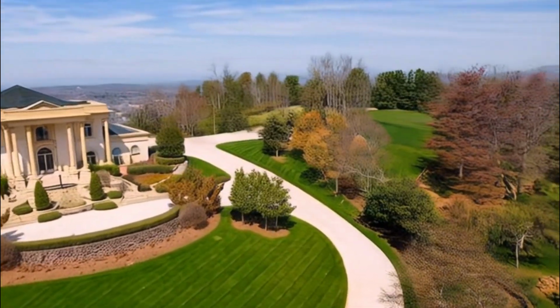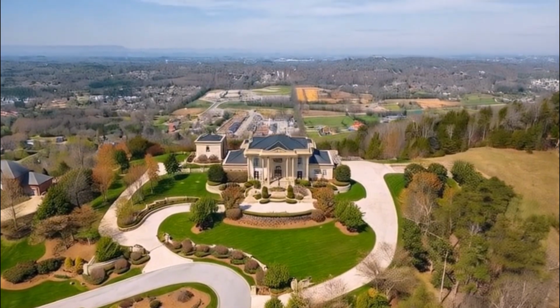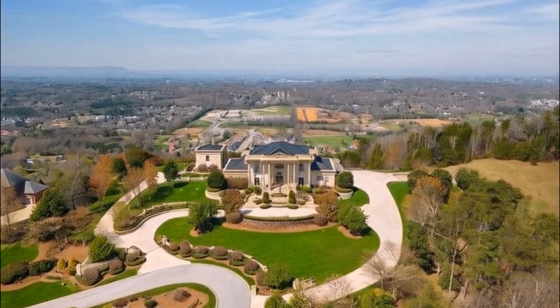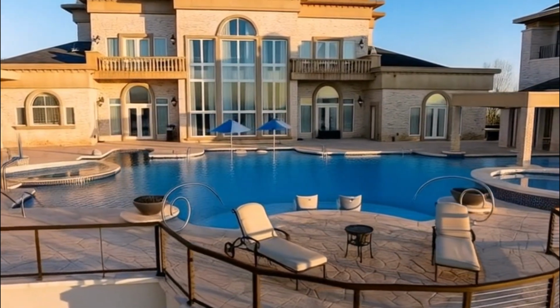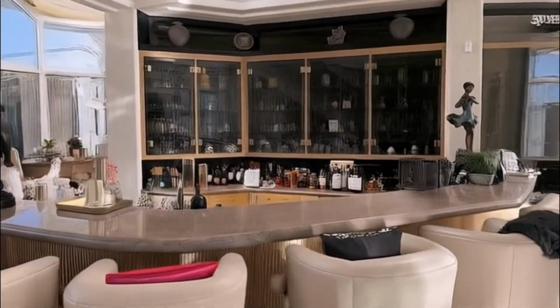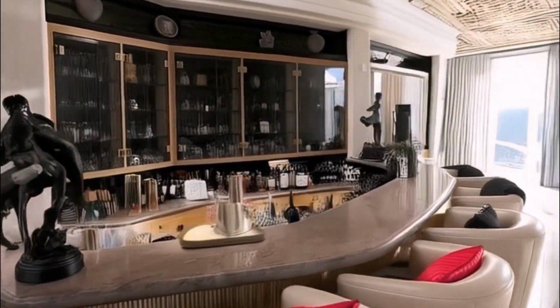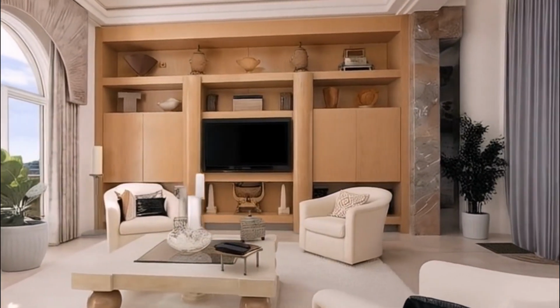This luxurious estate features elegance and comfort, built like a fortress. Quality custom built, featuring the finest craftsmanship of stone throughout the estate, inside and outside. The main house consists of 8,800 square feet, 5 bedrooms, and 5.5 baths.